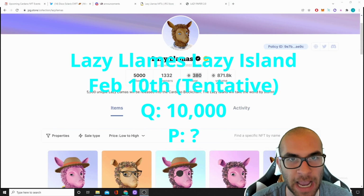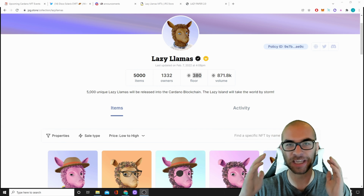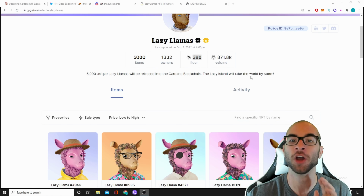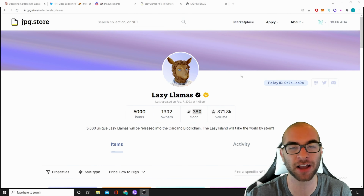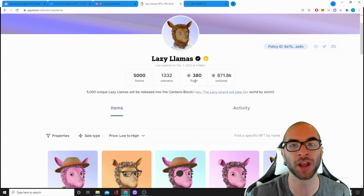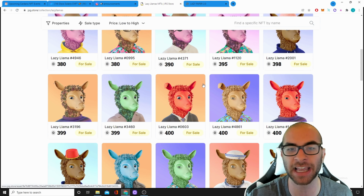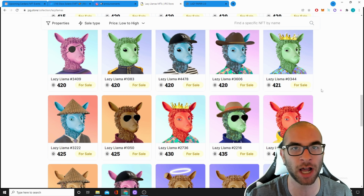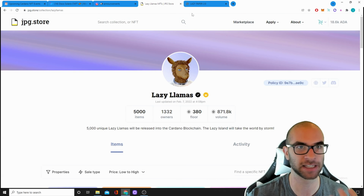The next drop we're looking at here, guys, is Lazy Llama's Lazy Island. That took me a couple times to get through here, but I was finally able to get through. Regardless though, guys, Lazy Llamas have been doing really well. They have a lot going on with them. One of the highest utility projects on Cardano, and they currently have a 380 ADA floor, and they just look great and have been doing a ton of different stuff, and their team has done an excellent job so far when it comes to marketing, design, and just basic utilities.